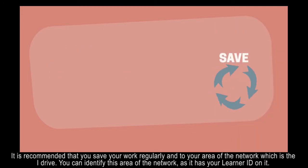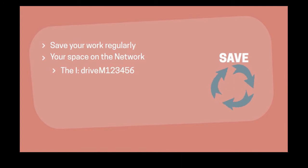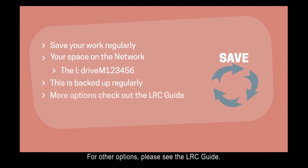It is recommended that you save your work regularly and to the area of the network which is the iDrive. You can identify this area of the network as it has your learner ID on it. Work saved in this area is routinely backed up by information services. For other options, please see the LRC guide.